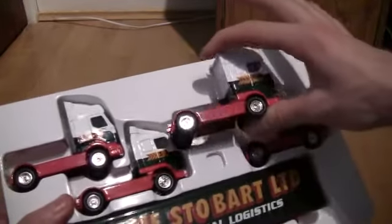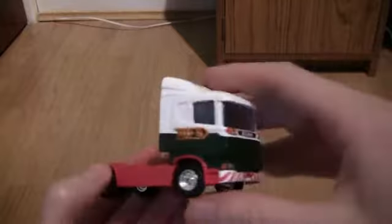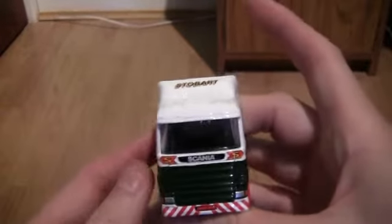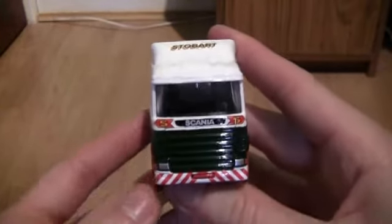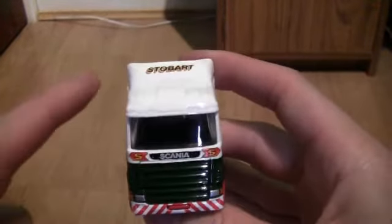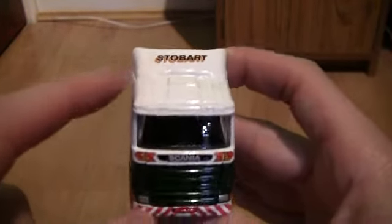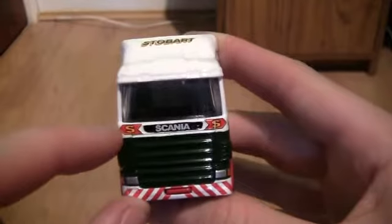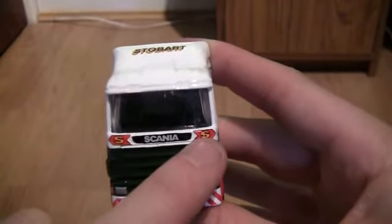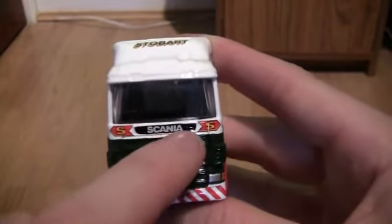So we'll just place that back in there and we'll take a look at the Scania. Okay, so here we have the Scania tractor unit. I think these were based off the P series. So as you can see, we have the word Stobart on the foil in black with the gold outline. Moving down, as you can see on the left and right hand sides, we have the Stobart S arrows. And in the middle we have the Scania badge.